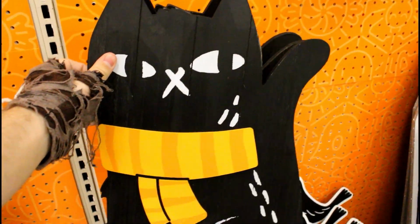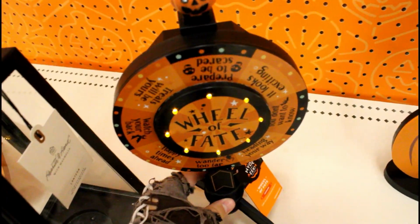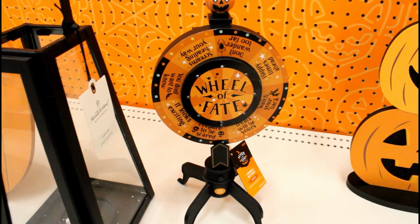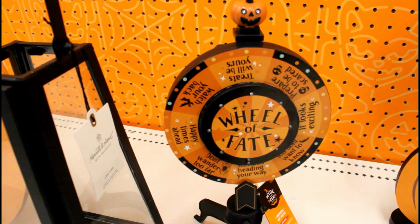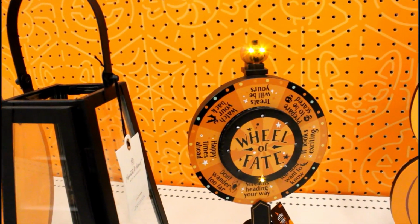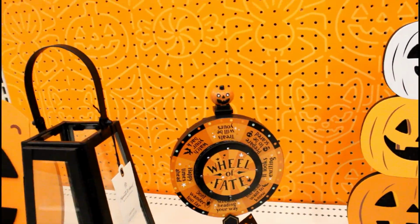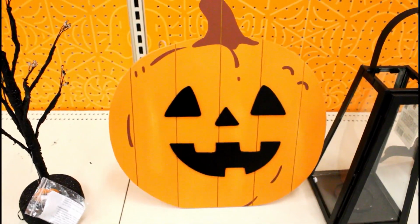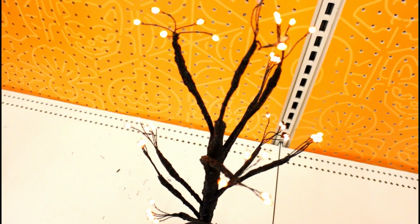Hanging wooden cat. We got some other indoor decor. Here's the Wheel of Fate. It's pretty cool. I do like this wooden pumpkin. I think he has either a stand option or he can hang. He's a cool one. We got this light up tree, very Halloween-y.